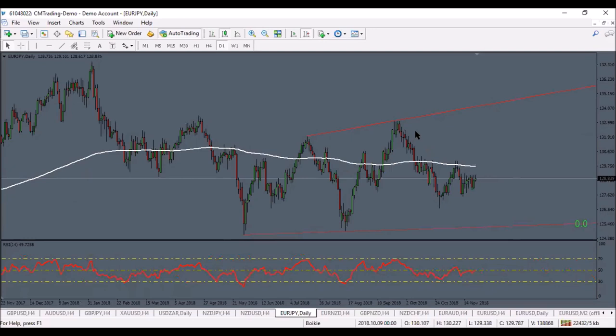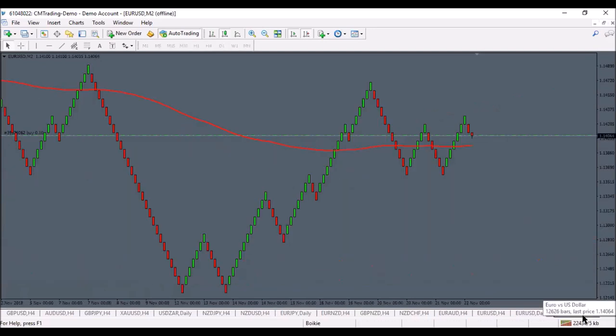Okay, so moving averages are unfortunately a lagging indicator. In other words, a moving average is going to show you on the screen what has already happened. And that is unfortunately not going to help us very much, because it's impossible to predict the markets, but you want to work with the highest probability.